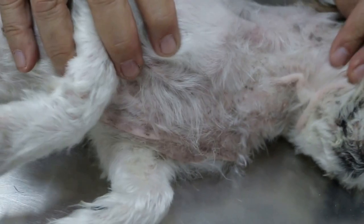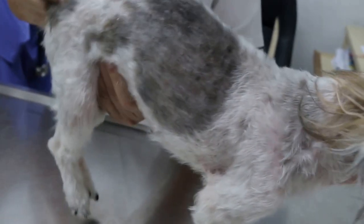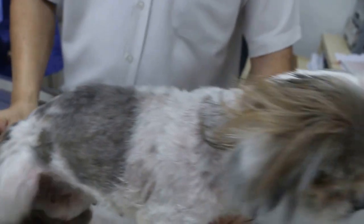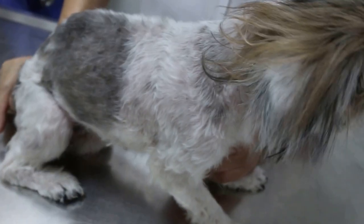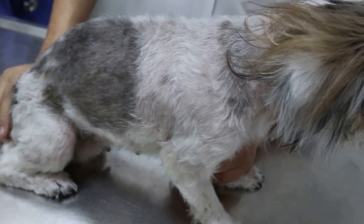And overall, the dog looks to be quite thin. In fact, it's thin, you can feel the bones. But there's no abdominal pain. That's the advantage of it. There's no abdominal pain. There's no fever. So we give a drip. And this is the cheapest way, give a drip, antibiotics and blood tests. Okay.